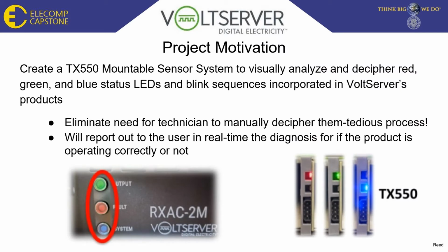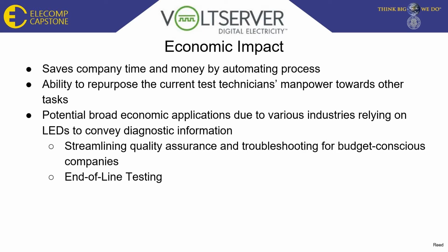Our goal of the project is to create a TX550 mountable sensor system that can view, analyze, and decipher RGB status LEDs and blink sequences incorporated in VoltServer's products. This will eliminate the need for a technician to tediously manually decipher them. Being able to redistribute a technician's manpower would save VoltServer time and money by automating the process. Given how commonplace LEDs are used to convey diagnostic info, this could eventually optimize end-of-line testing and quality assurance in a multitude of products.